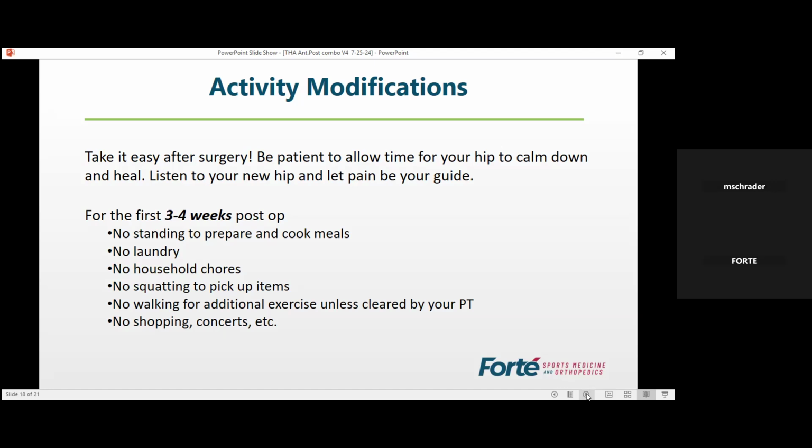Generally speaking, if you're flying and you're more than a month out, we're going to be okay with that, but you do need to call your doctor and let them know you're flying. They may want to put you on a blood thinner while you fly.